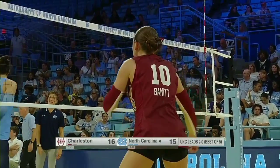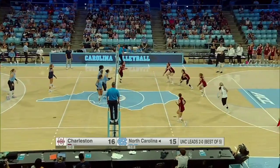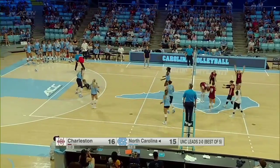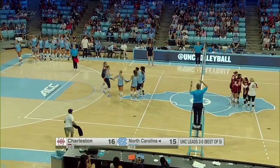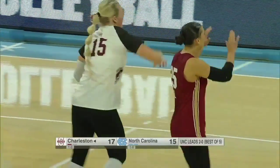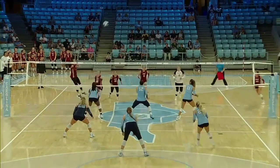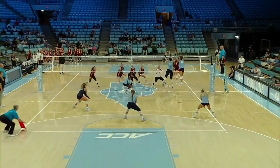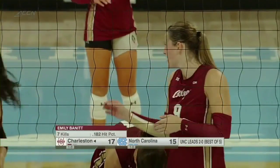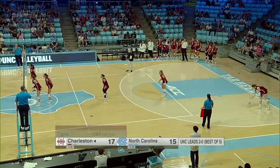Dumja comes back in, Engelbrecht, and Foster on the front line for the Tar Heels. Isert serving. First short serve we've seen from Carolina. May can't come up with a dig. Bannett catching a little bit of fire here. 7 kills for her in the match. We've talked about the defense, Kyle, but how about the serve receive for the Cougars in this set? They've really ramped up their serve receive and handling the serves of Carolina much better here in set 3.